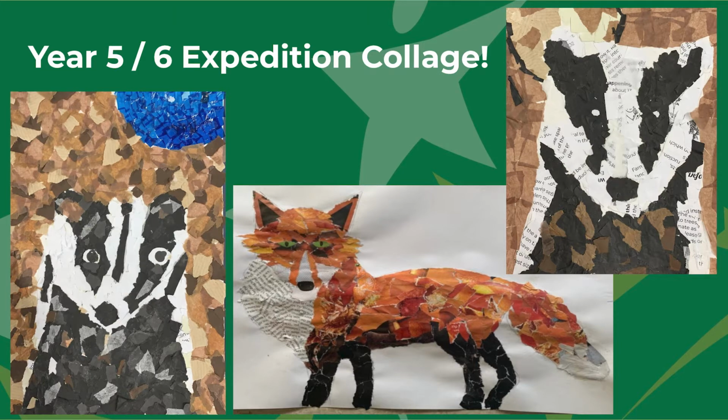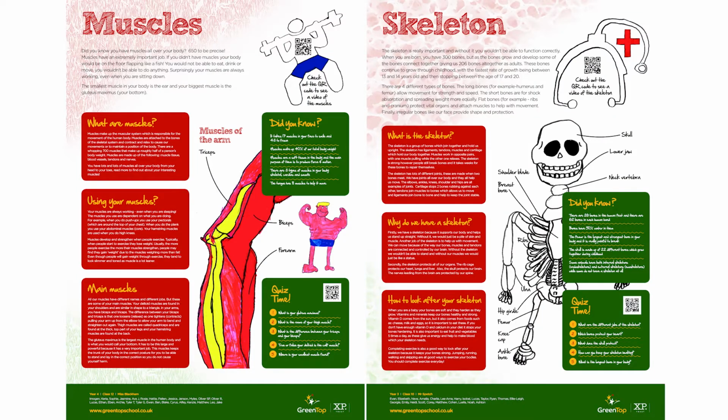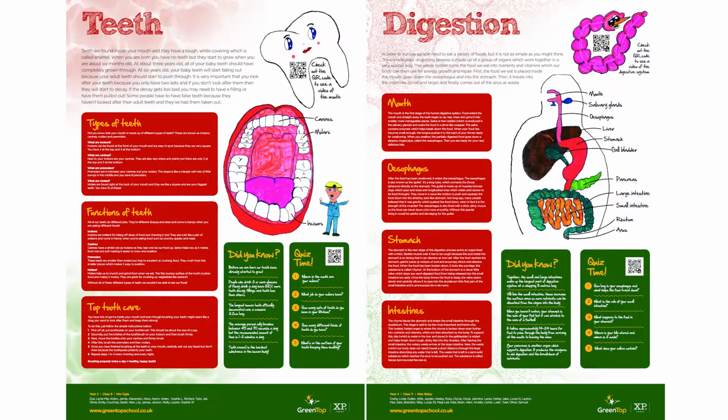My collage work has a purpose and appears in a film clip sharing beautiful work across the Trust schools and our social media channels. All of our expedition work has a final product and we always work hard and produce multiple drafts to ensure our learning is the best it can be.